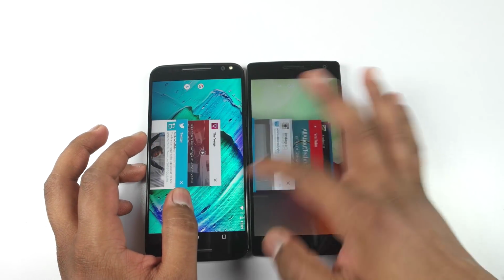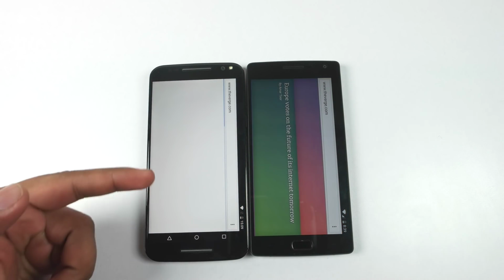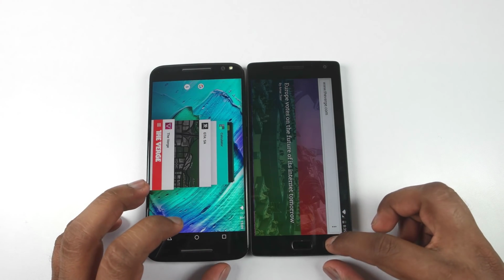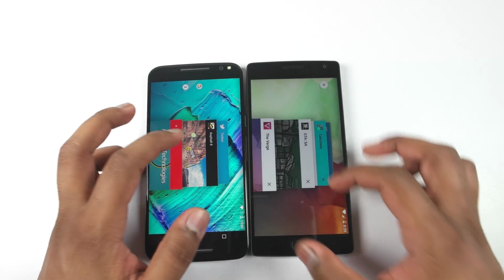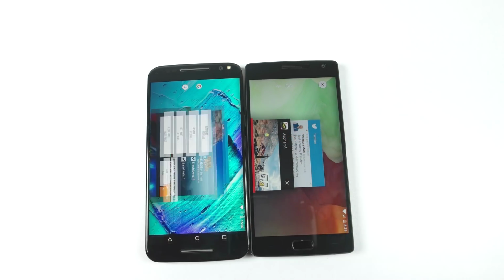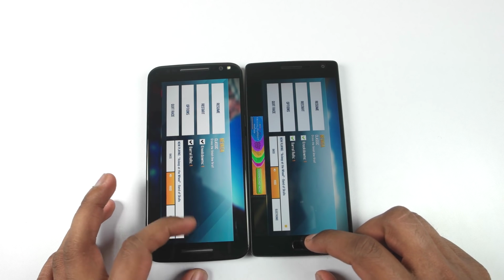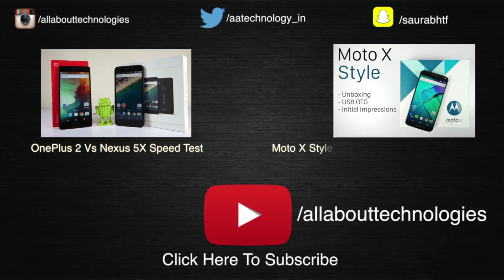Let's open a website because it is the best idea to check the RAM management on the device, and you can see that Moto X Style is loading up the website again. So clearly the OnePlus 2 is good at RAM management because it has 4GB RAM, which is slightly better than the 3GB, of course, in terms of numbers. But still the performance was quite similar on both the devices, and both of them have good RAM management. So guys, this was a quick speed test and RAM management test on the Moto X Style and OnePlus 2.